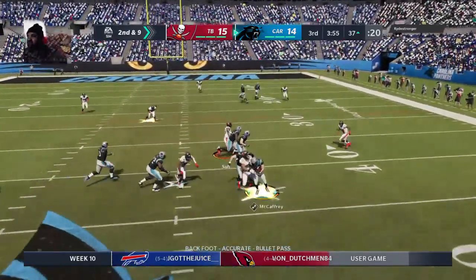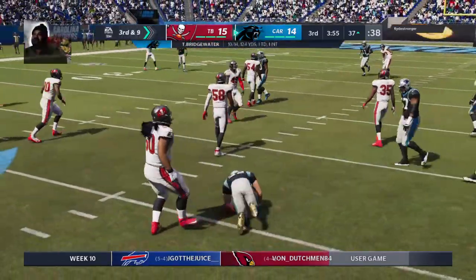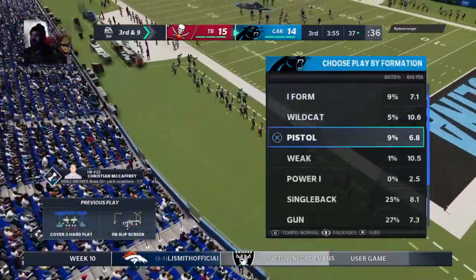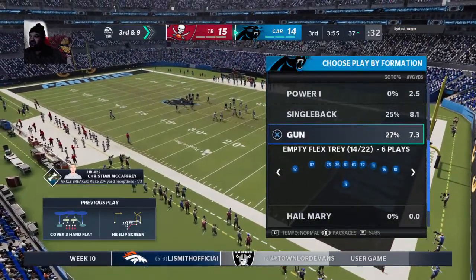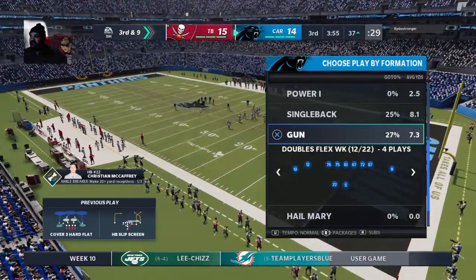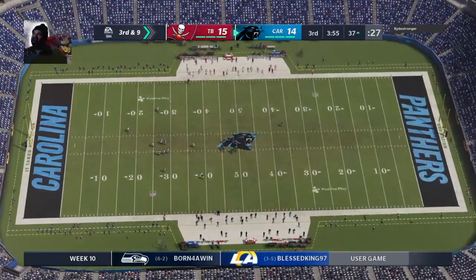On 2nd and 9, Bridgewater, and that'll be incomplete. Took a pretty good shot as he tried to pull that one in. Couldn't hang on, 3rd down. Well, they've had success getting the ball to him out of the backfield, but this time they had a man right on him. He was able to break that play up before he could get started.